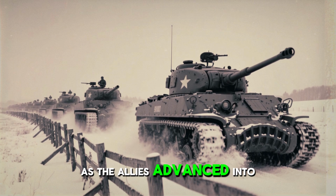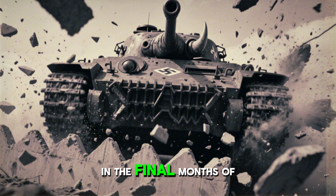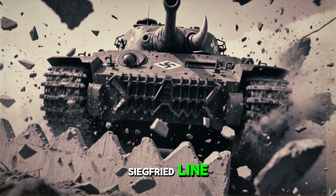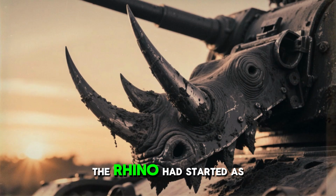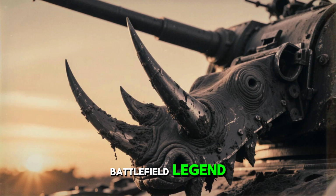As the Allies advanced into Germany, the Rhino continued to prove its worth. In the final months of the war, Sherman tanks fitted with cutters led the way through the Siegfried Line, breaching dragon's teeth and barbed wire, clearing paths for infantry and engineers. The Rhino had started as a desperate improvisation, but it ended as a battlefield legend.